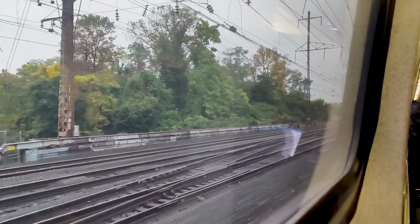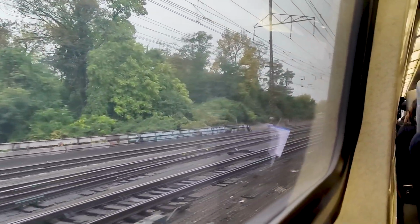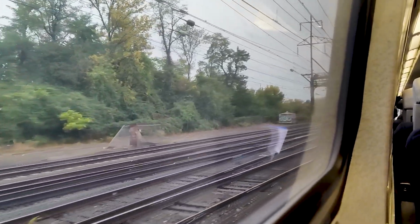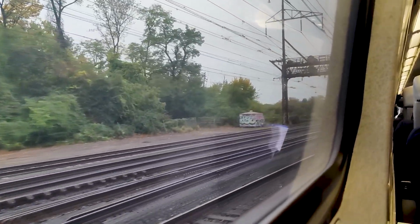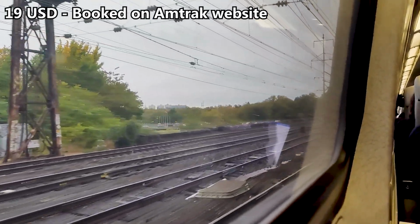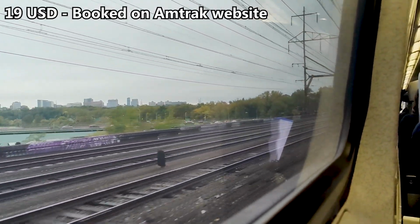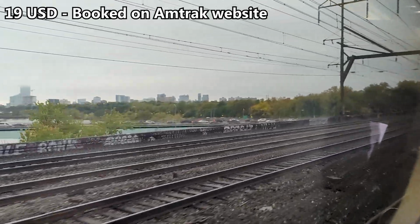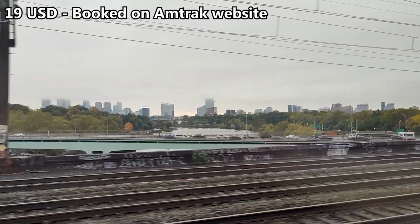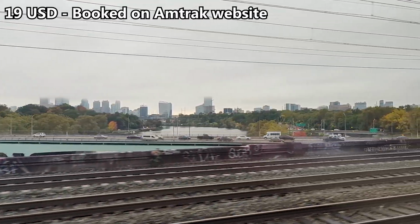It won't be long before we are arriving into Philadelphia, and I have to say that this railway line is both fast and comfortable, and it wasn't even that expensive. I booked about a month in advance and paid just $19 for this 1-hour train journey. I think this is great value, especially considering that Amtrak is running this route without any subsidies. But do be aware that fares vary a bit like airlines, so the closer to departure you book, the more expensive the train ride is going to be.